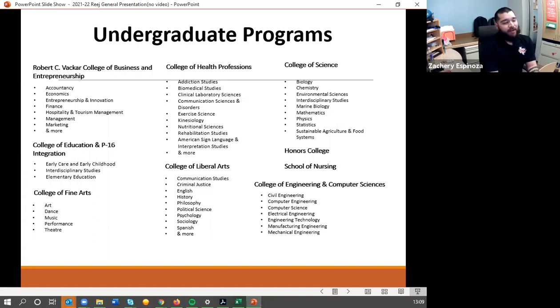Lowest GPA I heard about getting in was a 3.8, right? Around there, something really high like that. For those of you who don't know what GPA is, it's pretty much a grade point average. When you come into UTRGV, when you come into any university, you're going to start off with a 4.0, right?